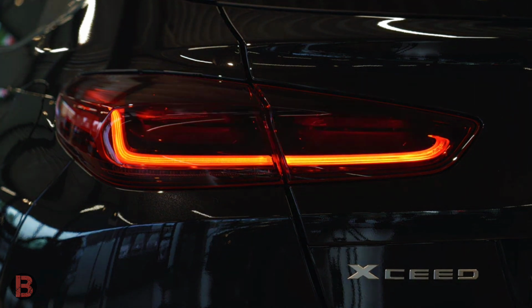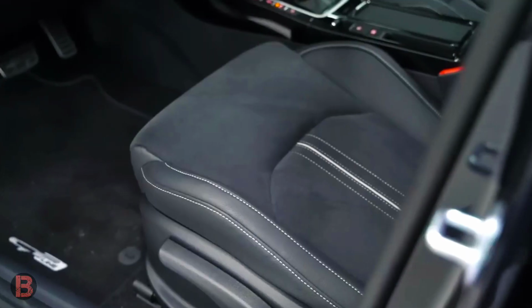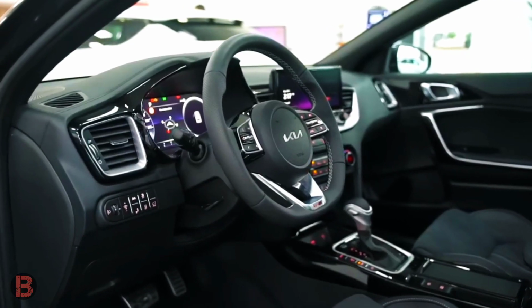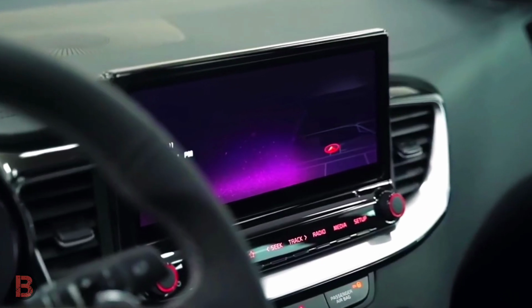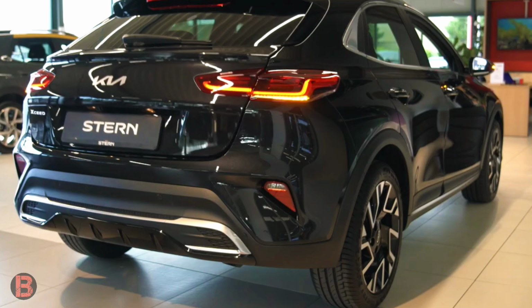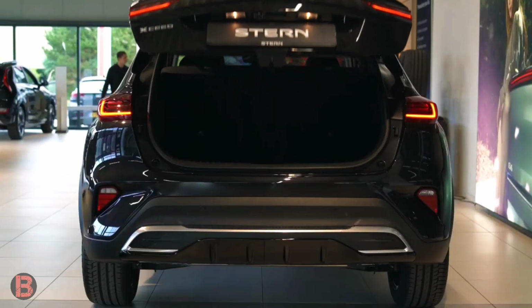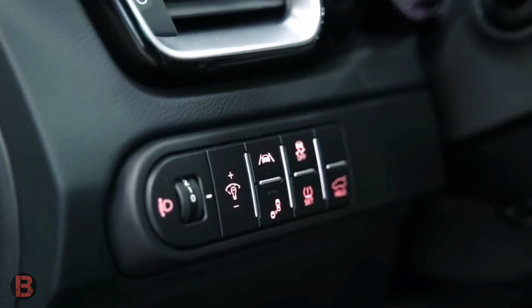The GT line has been introduced in Kia's lineup over the past few years to enhance the performance and emotional connection to movement that is inherent in Kia's DNA. The addition of the GT line to the Xceed is an exciting new development for one of the brand's most popular model families.